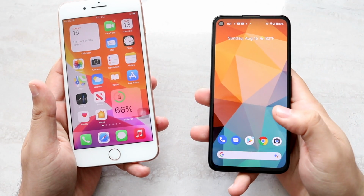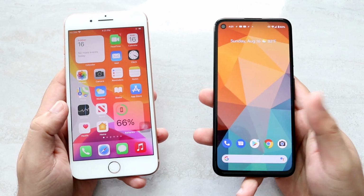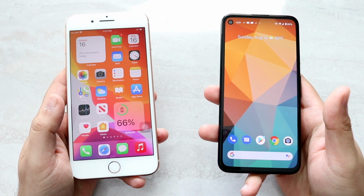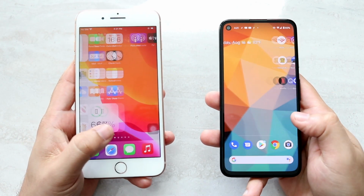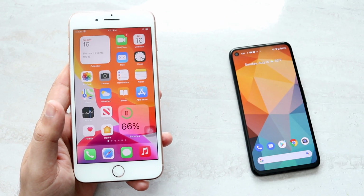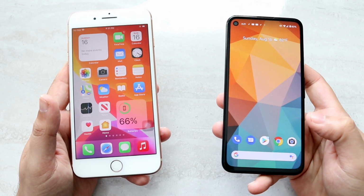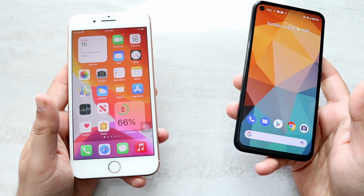Welcome back everyone. Time to do another comparison this time around between the iPhone 8 Plus and the newly released Google Pixel 4a. Now I will definitely tell you pros and cons for both. Obviously the iPhone 8 Plus is the older device, but it doesn't mean it's the way worse device, and same thing goes with the Pixel 4a. Just because it's the newer one doesn't mean it's the better one.